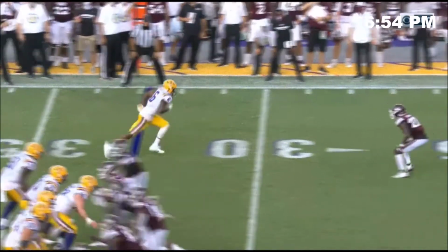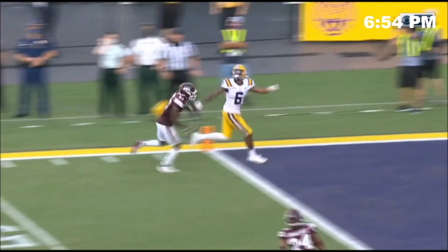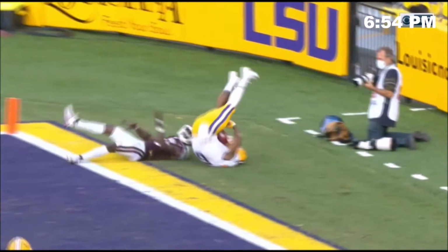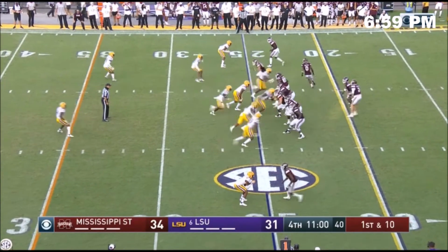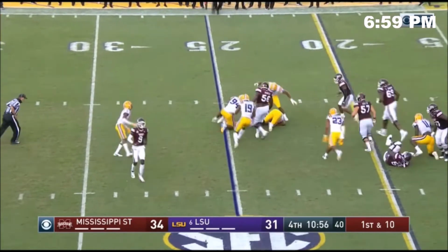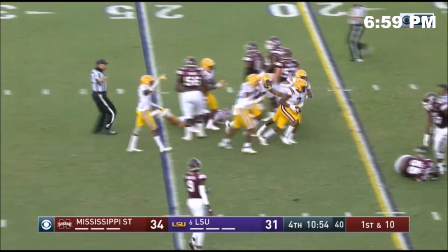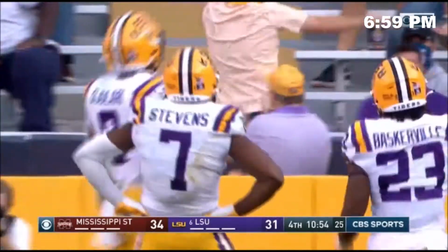Darius Burge is man-to-man. He's inside. Now he goes deep. It's a good phase, but as he turns, a little separation, and the ball's perfectly placed. Terrence Marshall, who had 13 scoring grabs last year, 2 here today. Costello lost the ball. And Jacoby Stevens has it. His 2nd fumble recovery of the day.